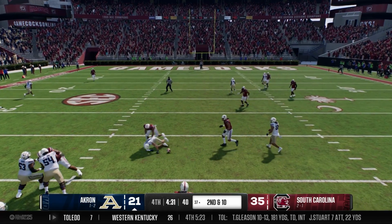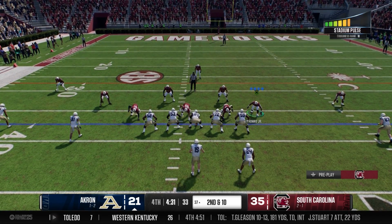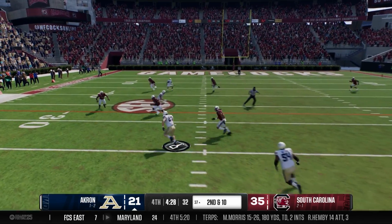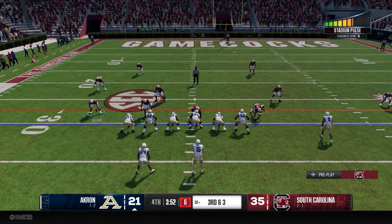Quick pass now. That one's dropped. That's good defense across the middle. Stops the clock now. 4:31 to play. 2nd and 10. Akron. Short pass again. This time it is caught, as you can see. Checking back in is Wishner, and the sophomore has 7.